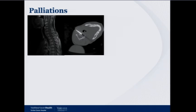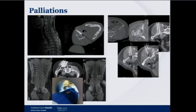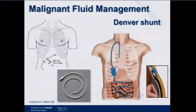This is a breast cancer metastasis to C2, which we are treating with kyphoplasty or vertebroplasty. This is RCC metastasis to the buttock, which we are treating with cryotherapy, and this is a sarcoma recurrence, which we are also treating with cryotherapy. This is, I believe, a thyroid cancer metastasis to the hip joint, which we are treating with ablation and bone cementoplasty.